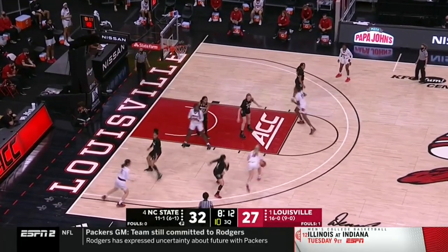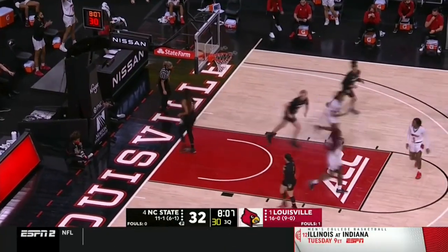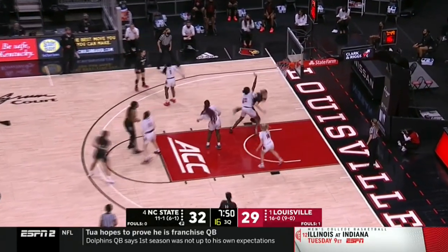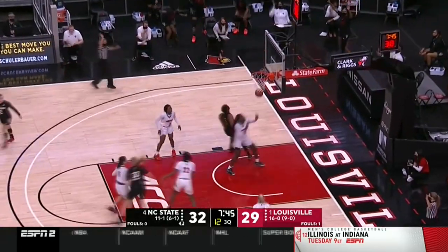Dixon looking inside. Instead, it's Van Lith. Nice ball fake. The elbow jumper is good for Haley Van Lith. Just her second field goal of the night. Time ACC Freshman of the Week, who's the number 7 recruit in the nation for this class.